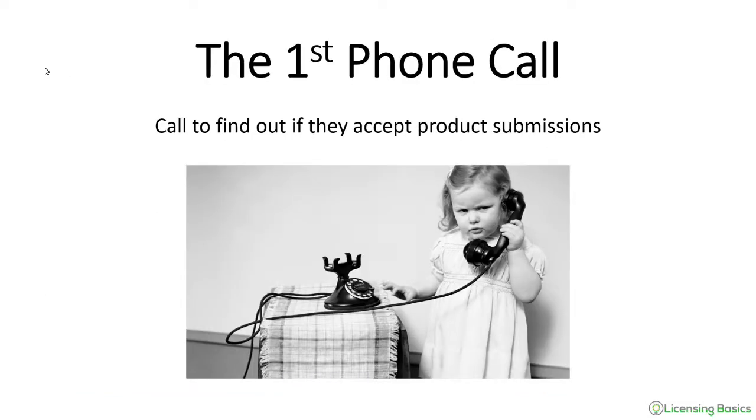So the first phone call. This call is to find out if they accept product submissions. I recommend calling versus emailing. Calling gives you that instant information. If you call the operator, you find out right away versus trying to email and wondering if the email went through. So I always recommend calling first.